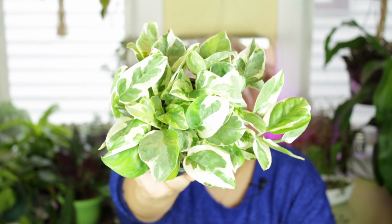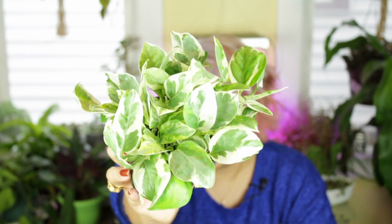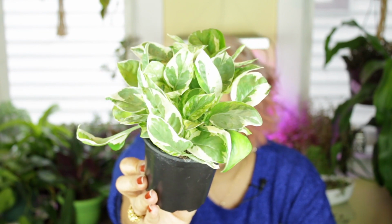It's just one of those plants. And I would imagine that this one requires a higher light than a regular pothos or a golden pothos. But we'll see. Right now it's getting nice, bright, indirect light where it is. And I'm not going to repot it until absolutely necessary.